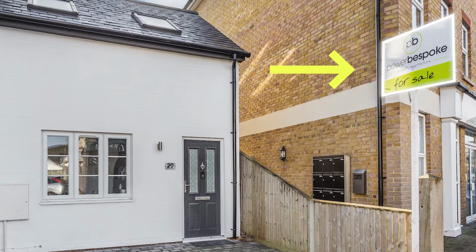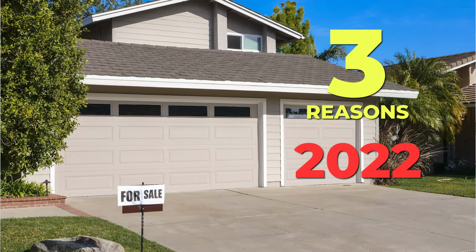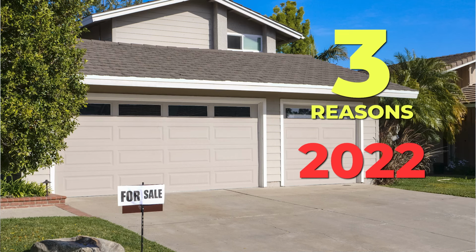So, the letter B. Now when it comes to selling a property for a premium price, I've been handling property sales for nearly 20 years. The B stands for board, and by that I mean the for sale board that you have outside your house. Now granted, not everyone likes having them, but I'm going to cover 3 reasons why it's still in 2022 really important to have a for sale sign outside your house.